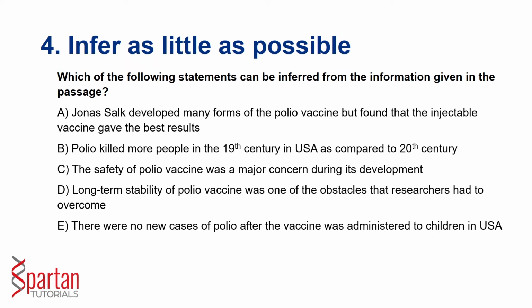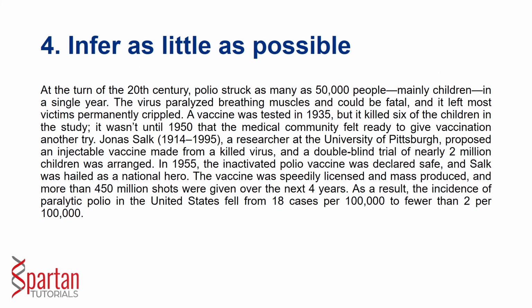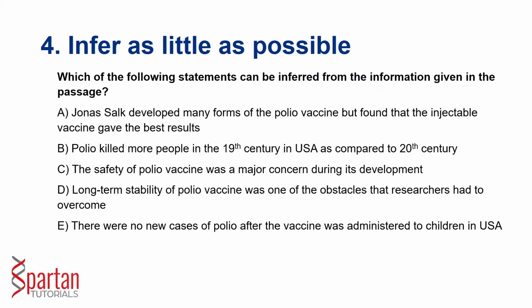So as you can see, if you go back to the passage, it wasn't until 1950 that the medical community felt ready to give vaccination another try. So you can infer from it option C. The safety of polio vaccine was a major concern during its development. And as you can see by reading of the passage, it is almost there. It was just not written, it was just implied.